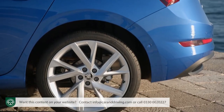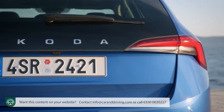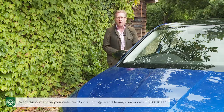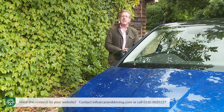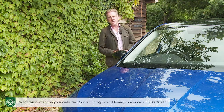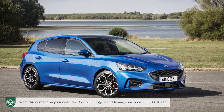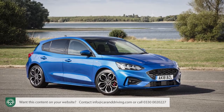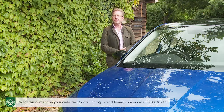Earlier, we referenced the MQB A0 platform this car sits upon. Yes, as mentioned, it's ostensibly a chassis designed for superminis, hence it's used by Volkswagen's Polo and Seat's Ibiza. But all Volkswagen Group MQB underpinning packages have extensive variability built into them these days, and Skoda's taken full advantage of that to considerably extend this platform's wheelbase to a Golf or Focus-like length of 2,649 millimetres, which it's claimed will free up superb standards of cabin space. Let's see.